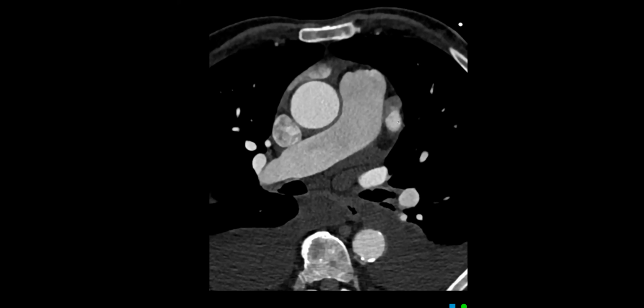So do you know when it was placed? It was 6 months ago or something, or even earlier. Okay, so we're beyond that, so it should have endothelialized. Yeah, so you should probably call them because it's not going to be effective, obviously. And the patient's at risk for stroke. Correct.